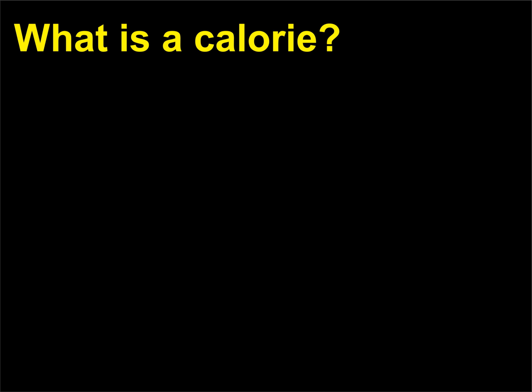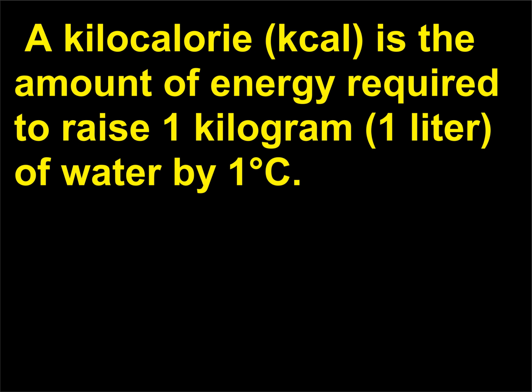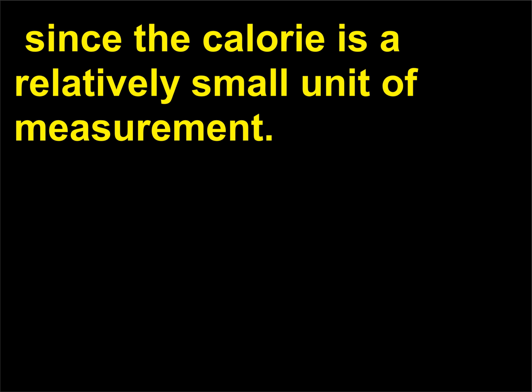What is a calorie? A calorie is the amount of energy, heat, required to raise 1 gram, 1 milliliter, of water by 1 degree Celsius. A kilocalorie, kcal, is the amount of energy required to raise 1 kilogram, 1 liter, of water by 1 degree Celsius. The kilocalorie is the unit used to describe the energy value in food, since the calorie is a relatively small unit of measurement.